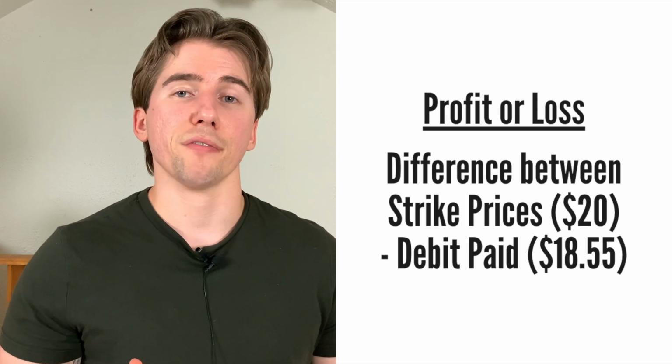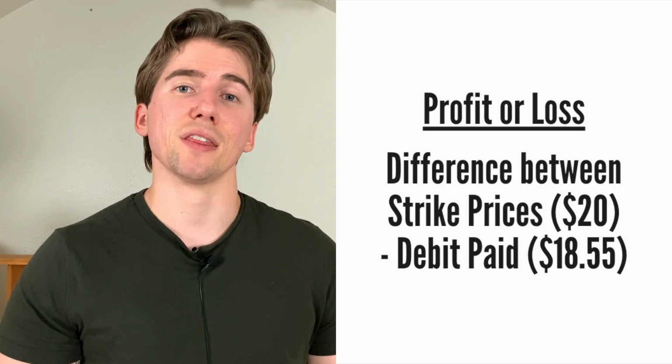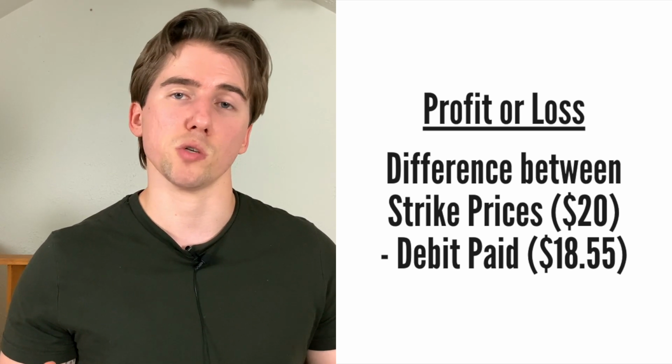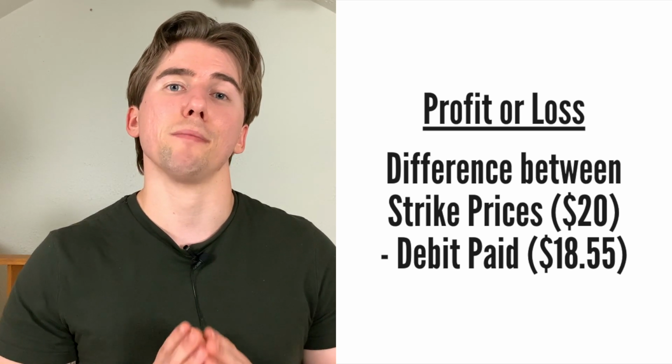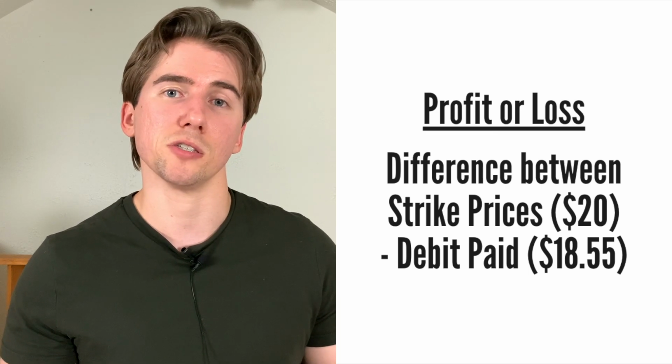To calculate your profit or your loss from this scenario, you would take the difference between the two strike prices, which is 155 and 135, $20 in this case, and subtract the amount of debit that you paid for these two options, which was $18.55. In this case, we'd actually come out with a profit of $145. But if the difference between the two strike prices was less than the debit that we paid for our option, $18.55 again, we'd be at a loss. So say this difference was $15 instead of $20. In this case, we'd actually be losing $355.